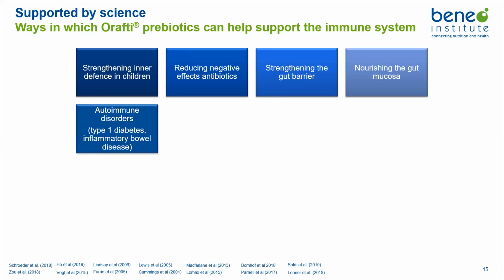Prebiotic chicory root fibers also help in autoimmune disorders, for example, in type 1 diabetes or inflammatory bowel diseases. Autoimmune disorder means that the immune system mistakenly attacks our body. I'm going to share a little bit more in the next few slides, and I'll explain a bit more.